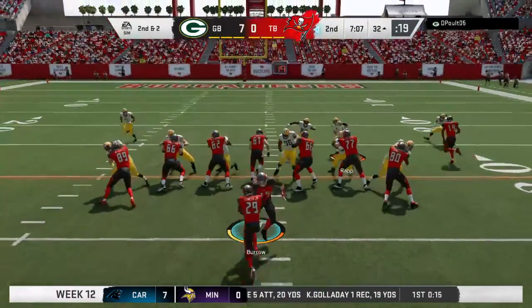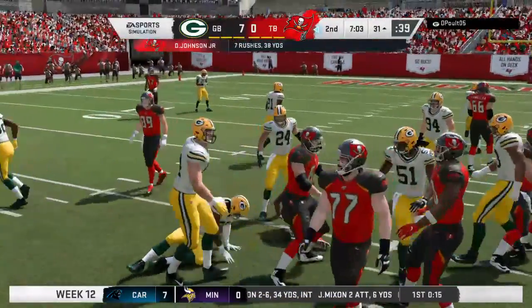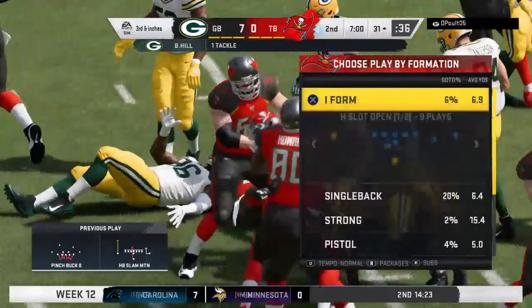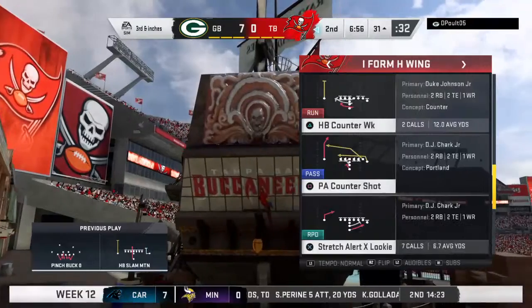Hit it. Johnson. And he struggles to get a yard here, maybe a yard, down to the 31. Doubling this guy has to be a priority before moving up to the next level, because the big fella just ate that one alive, just stuffed it.